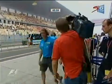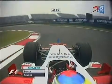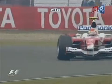We've seen that there's 15 turns on the circuit, and a very, very important one is the turn right at the end of the main straight, going down. I think they reach about 330 k's an hour, and then they brake into a very, very tight hairpin. That's going to be the biggest issue in terms of tyre wear this weekend.